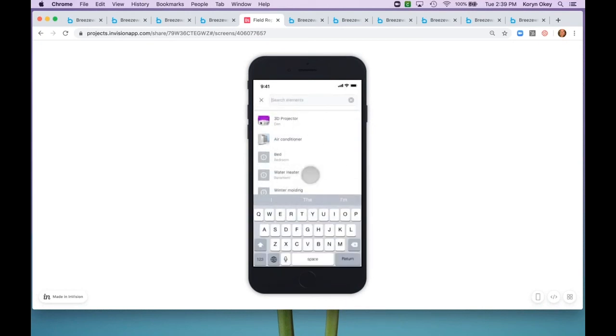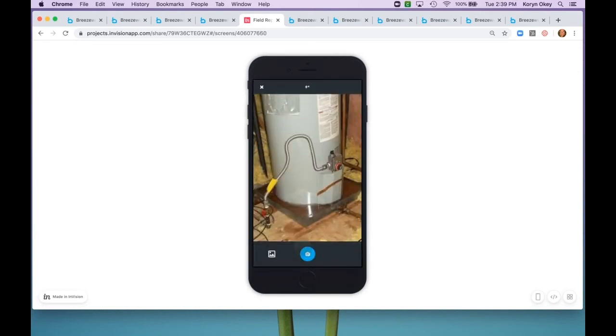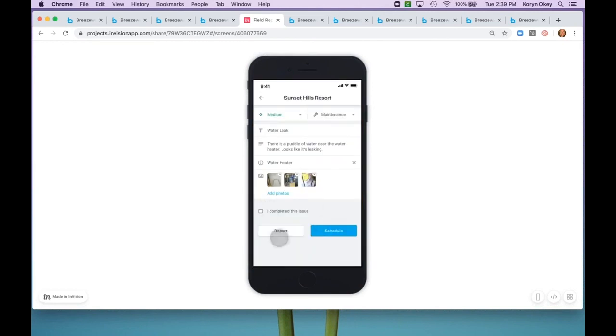Now, this is really important because one of the challenges in a general work order system is that you've got to sift through a lot of stuff to see exactly what's been done. So by selecting and associating this issue with the water heater, it's going to make it really easy for me to then go back and see what's been done there in the future. I can also take photos, so I can actually either pull from my camera roll or take new pictures.